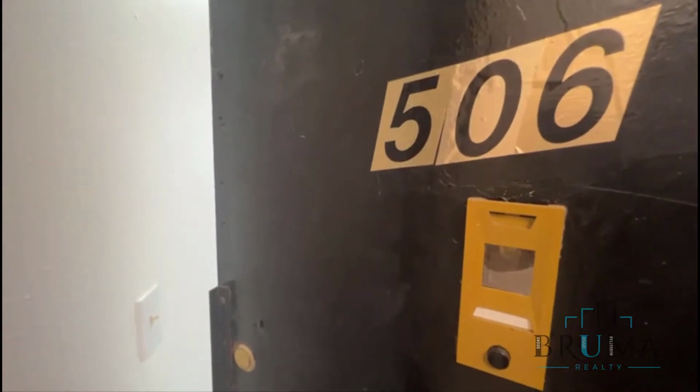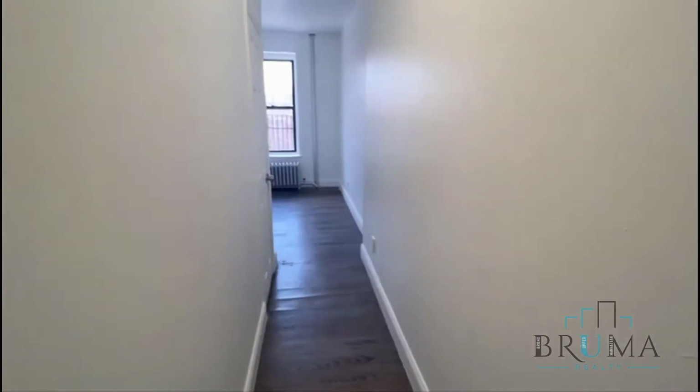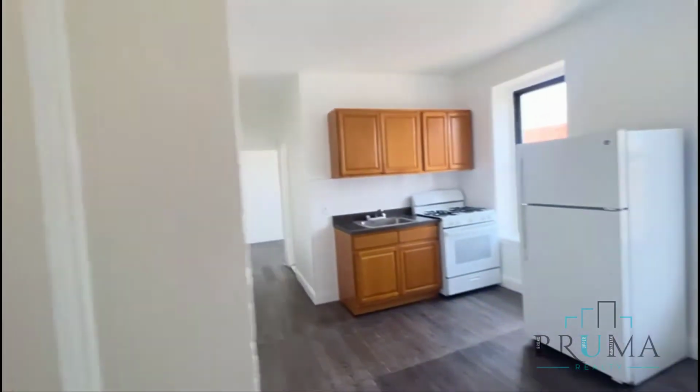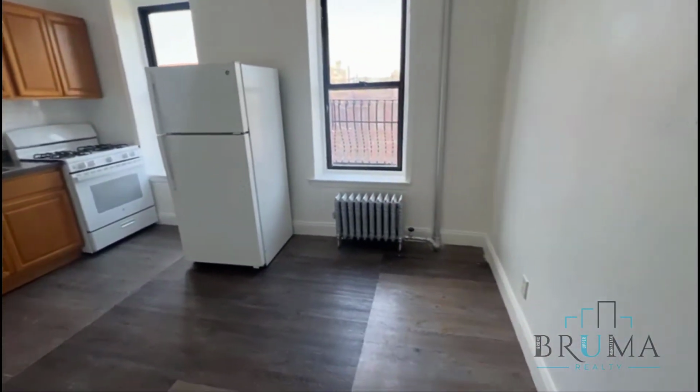This is 534 East 138, apartment 506. This is a nice junior one-bedroom apartment here on the sixth floor of an elevator building. Right as you come in, you have a nice coat closet. Then you have the open living room and kitchen space.